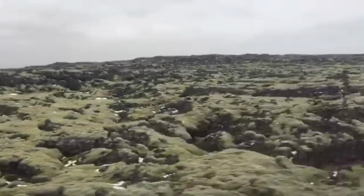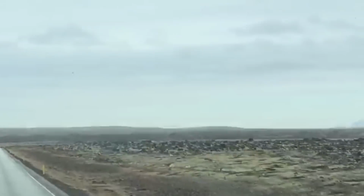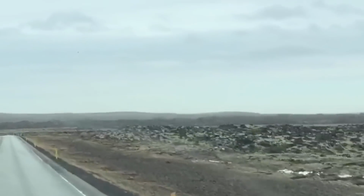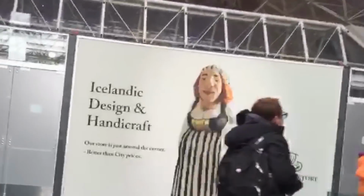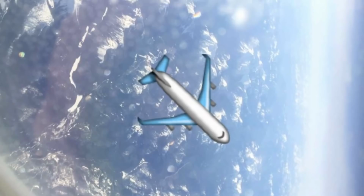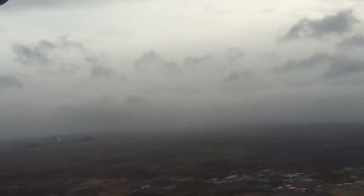It's time to say goodbye. One last glimpse at the Icelandic landscape of beautiful volcanic rock and moss as we head to the airport. Heading out of Keflavik Airport, we took the Iceland Air flight back to Seattle. The seat in between us miraculously stayed empty, so we were able to sprawl out on this economy flight.